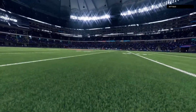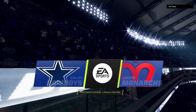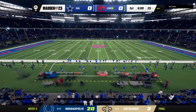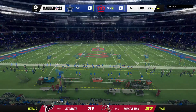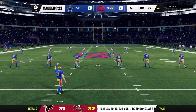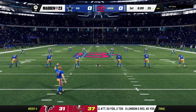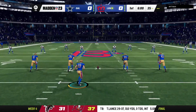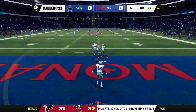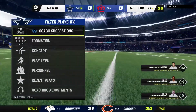We are pleased as always to be bringing you coverage of the National Football League on EA Sports. Tonight we finish off Week 4 with a good Monday night matchup between the Dallas Cowboys and the London Monarchs. A couple of 2-1 teams set to square off, and we're underway here in NFL Week 4. And this will be a touchback as that sails over the end line.